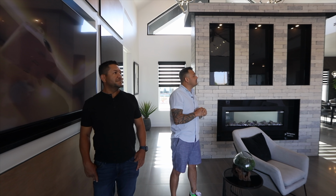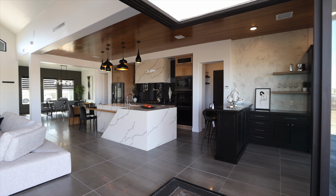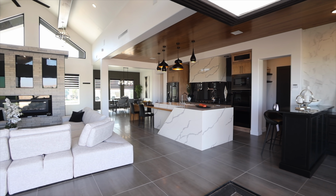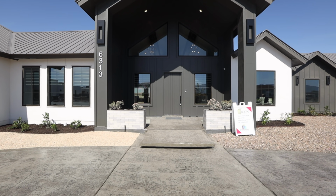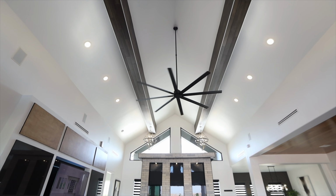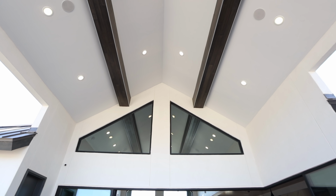Wow, let's talk about this. What's going on with this here? So when we started the whole design, the floor plan, we wanted to focus on this clear span gabled entry. And if you notice, it starts from the front porch, comes into the family room, and continues out the back porch. And that was the main feature that we were trying to accomplish.